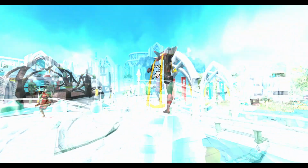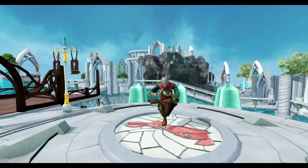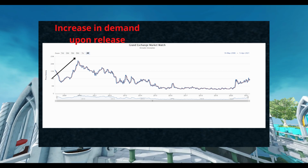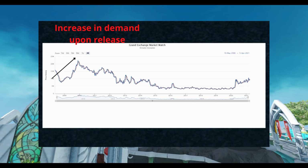Now, you can actually see both of these principles in action when a new item is released into the game. Typically speaking, when a new item is released into the game, the demand for that item far exceeds the supply that is given. And so oftentimes you'll see a price increase in value at the very onset.